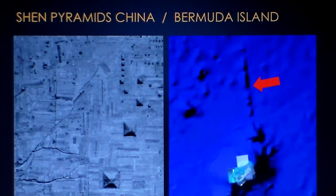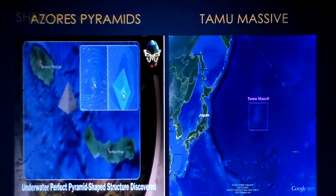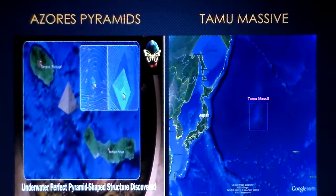Shen pyramids in China lining up with Bermuda supercaldera. You see some neat little alignments here. This is the floor of the Atlantic Ocean right off of the pyramid. These pyramids line up with the supercaldera, making up two supercalderas that make up the Bermuda Island. Again, 180 degrees away from each other on the same latitude. Azor Pyramids, Tamu Massive, 180 degrees apart from each other, same latitude.